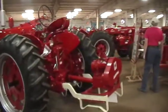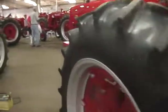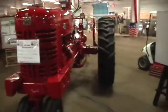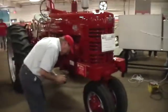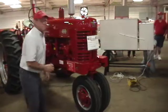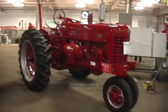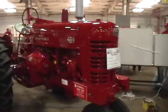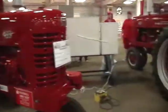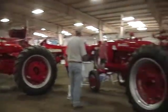Here's just a beautiful 400 with an Electrall mounted on the back on the fast hitch. Gorgeous. This tractor is just incredible. See this? 1955 Farmall. Yeah, it's gorgeous. You'd be hard pressed to find anything wrong with the finish on this. Seems to be very, very correct. A Super MTA and another Super MTA.